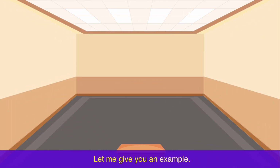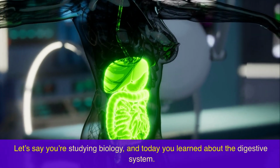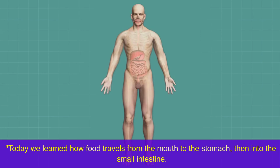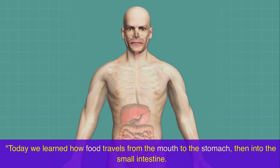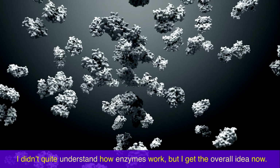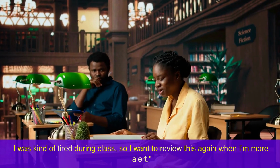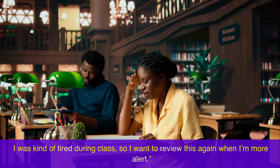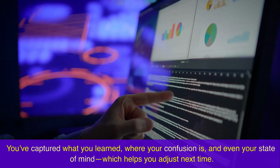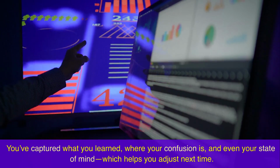Let me give you an example. Let's say you're studying biology, and today you learned about the digestive system. Instead of just closing the book and walking away, you jot this down. Today we learned how food travels from the mouth to the stomach, then into the small intestine. I didn't quite understand how enzymes worked, but I get the overall idea now. I was kind of tired during class, so I want to review this again when I'm more alert. That entry? That's powerful. You've captured what you learned, where your confusion is, and even your state of mind, which helps you adjust next time.